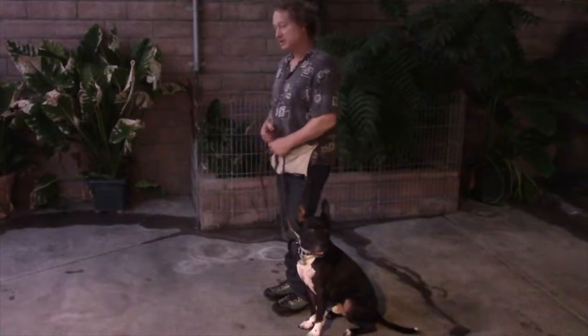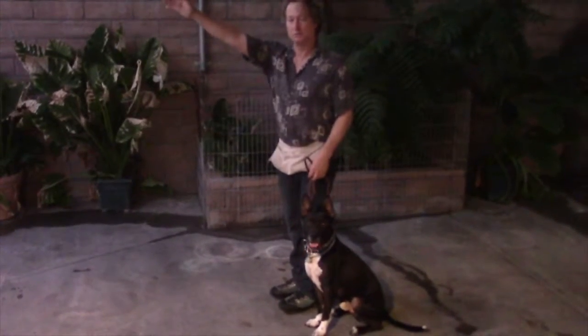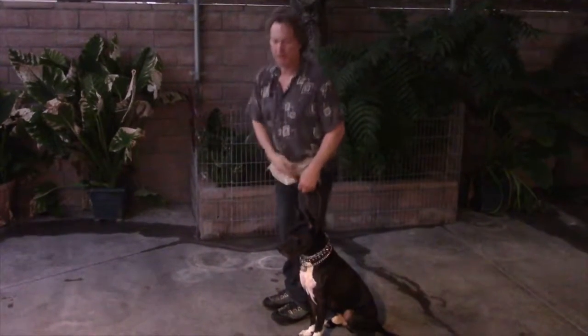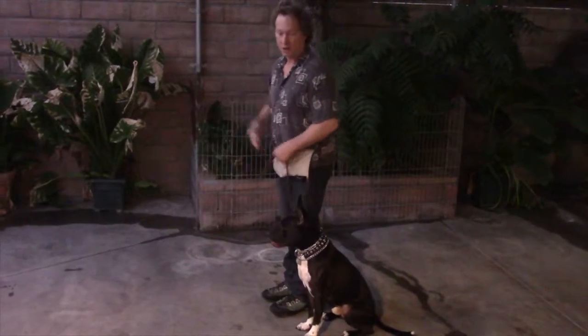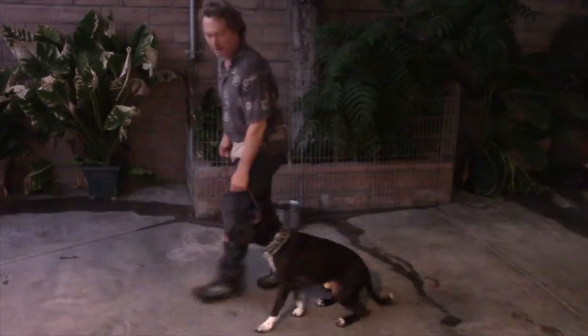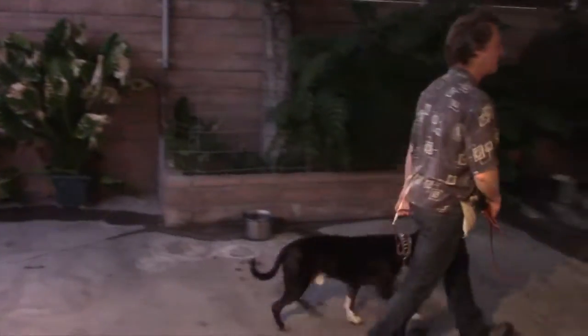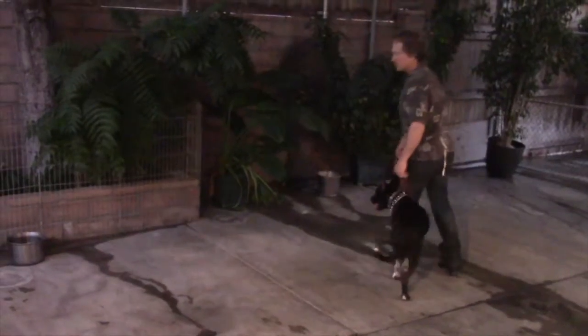You either release him to be free by patting his chest and saying, go. So it's just, go. Or to walk with you and stay in work mode, it's okay. And he walks with you. Keep filming me because I'm going to do the little leash walking thing here. Okay, see how I'm always turning into him? Wherever you're walking, you're always turning into him.